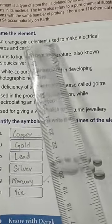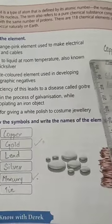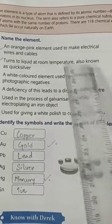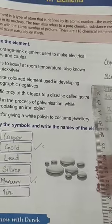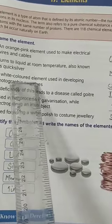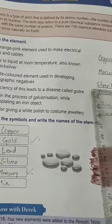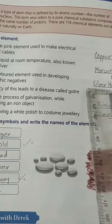Then an orange-pink element used to make electrical wires and cables. The name of the element is copper. Now this turns to liquid at room temperature, also known as quicksilver. The name of the element is mercury. A white colored element used in developing photographic negatives. The name of the element is silver halide.